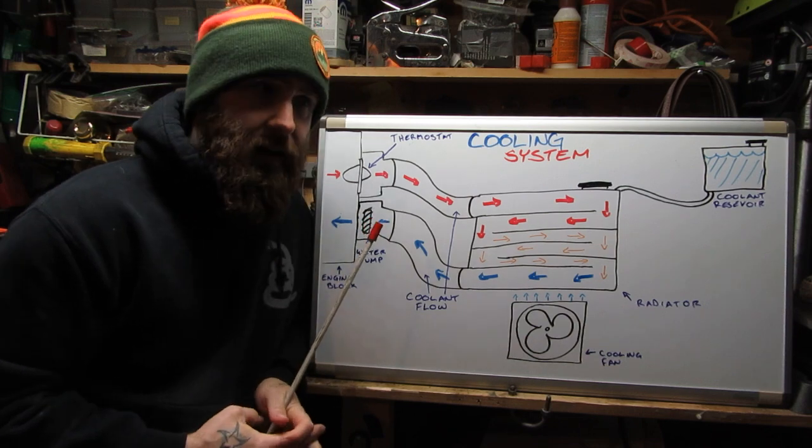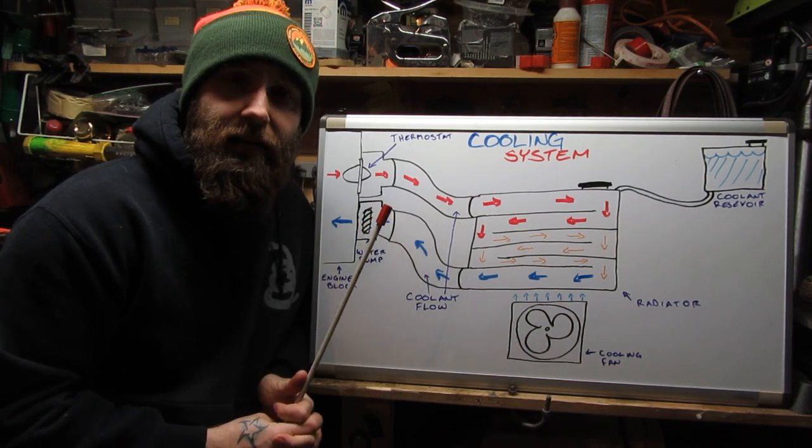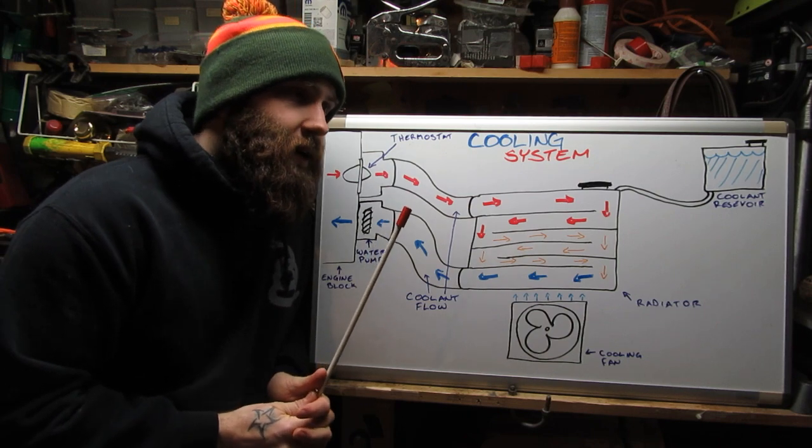Now, I am never in favor of throwing parts at a problem. All right, that is what a shoddy mechanic does. Just throwing parts at an issue, hoping that you magically stumble across the right one. But sometimes it is necessary.